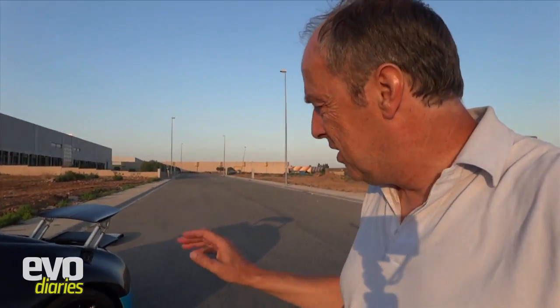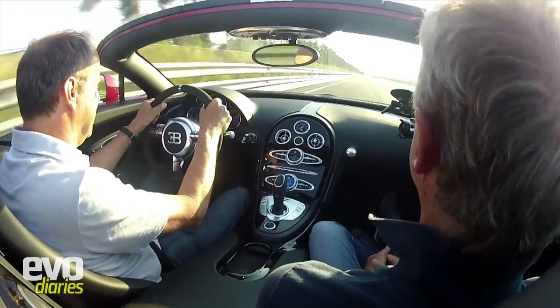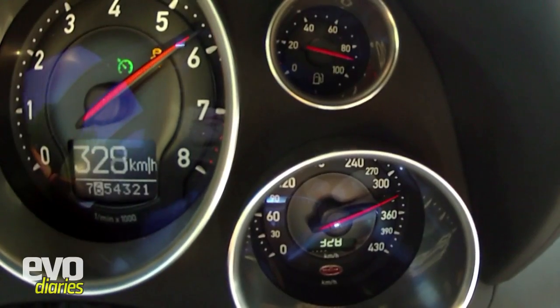But what a driving experience this car is. It just delivers this incredible performance. We've just been on a test track and just cracked 330 kilometers an hour.